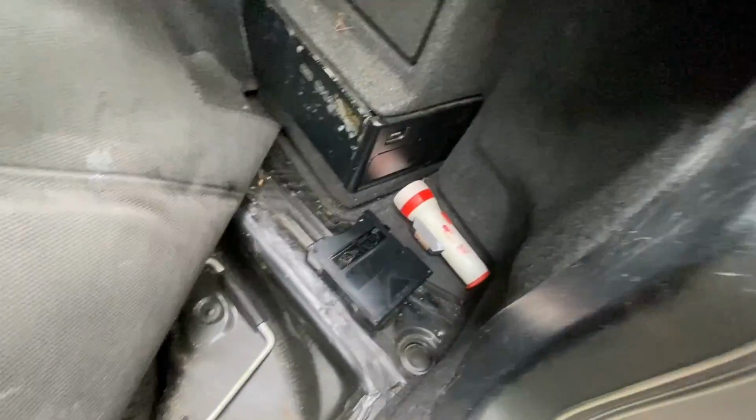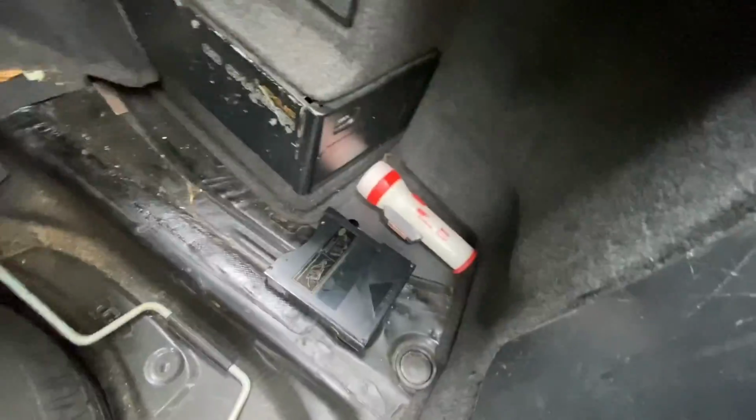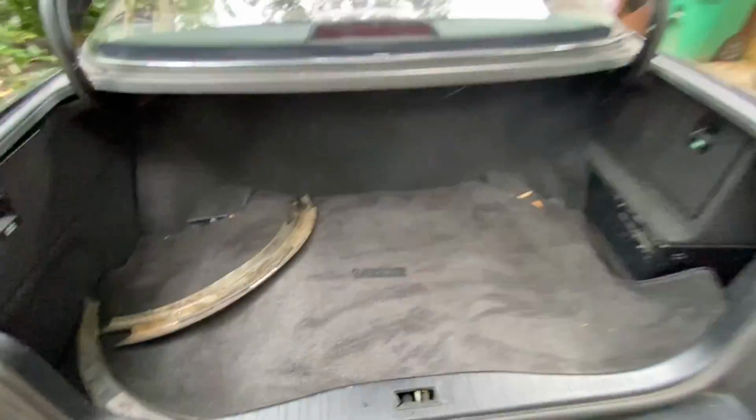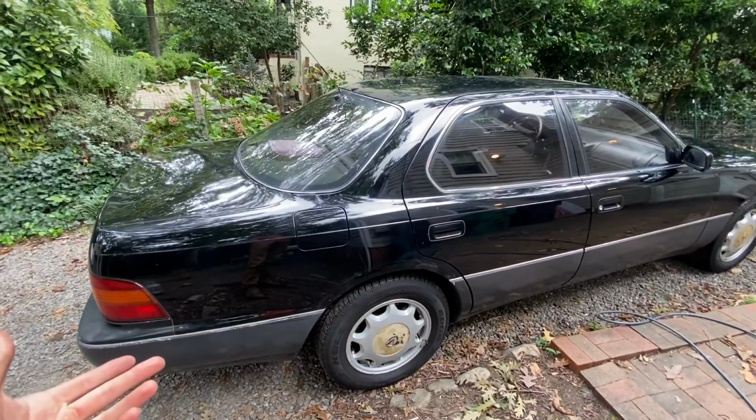And what do you got here? Oh, there's your CD stuff, period AAA controller, and a full-size spare. So pretty much everything you need. Again, doesn't disappoint. So just a real quick walk around of this particular Lexus LS.